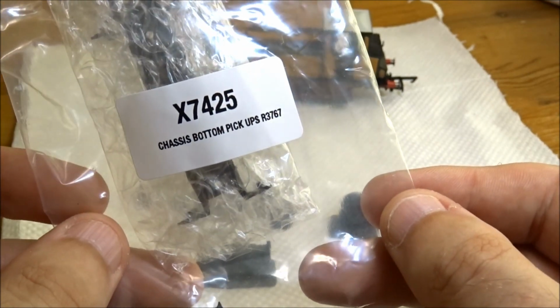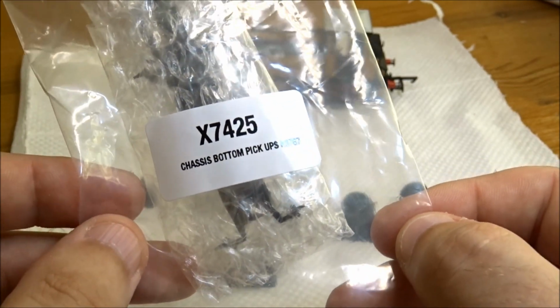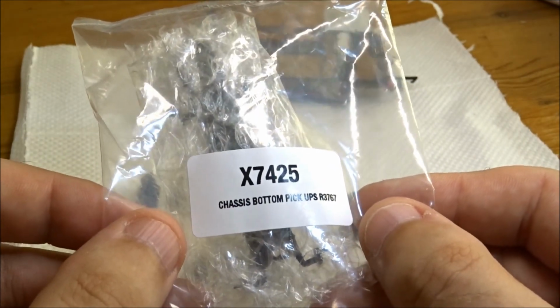I don't think I'm going to get any closer, to be honest with you, but if any others do come out, I will look into changing it because it's quite simple. So that's the bottom of the chassis as well. So I've got all the parts and components.